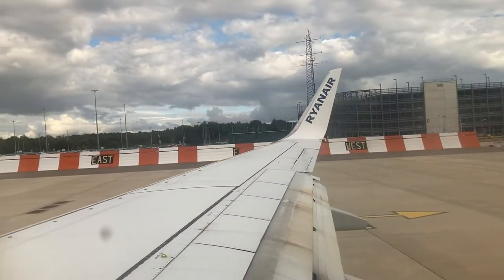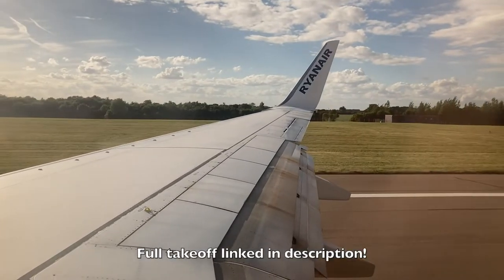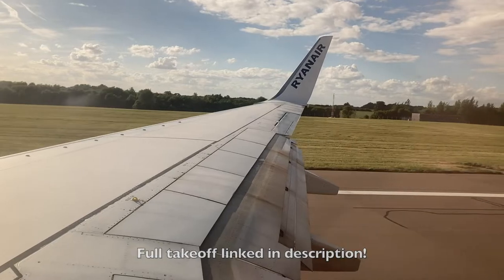After being delayed for another hour, we finally taxied to the runway. Here's our takeoff from runway 22 in London Stansted.